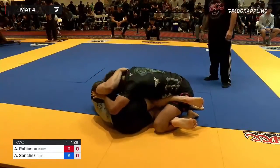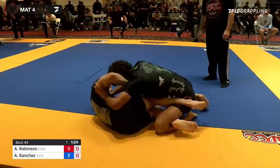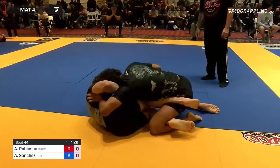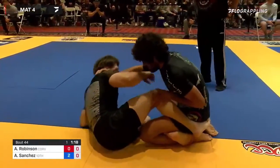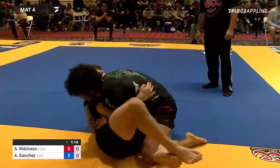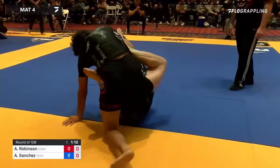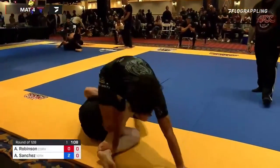You could see the look on his face. That was tight. It was very tight, yeah. 2 points for Sanchez, though, because he actually used the submission from bottom to put Robinson on his back. I think that was not only smart strategy, but a decent submission attack as well. Yep, that was in on the leg on the scoop there. Just over a minute to go.